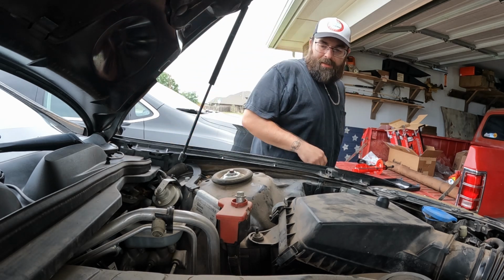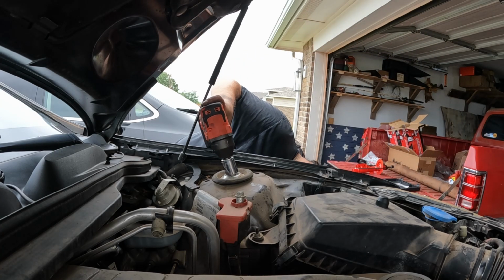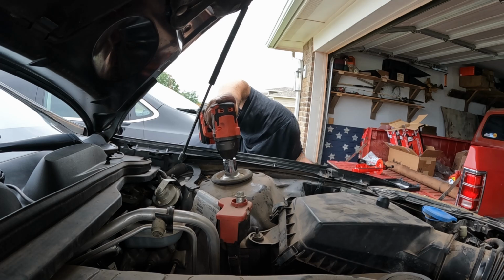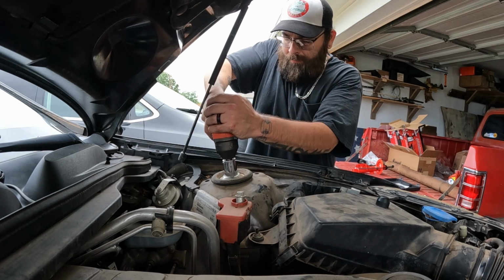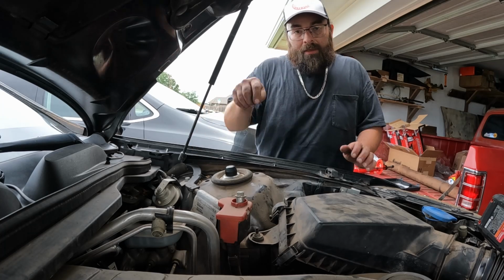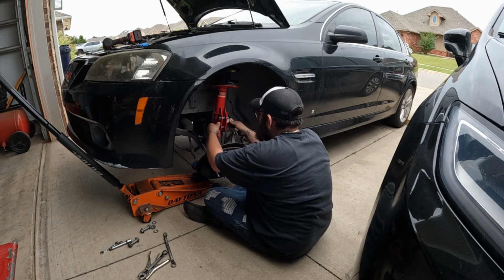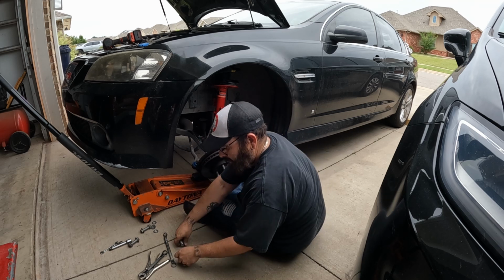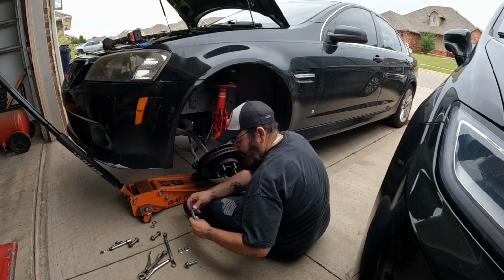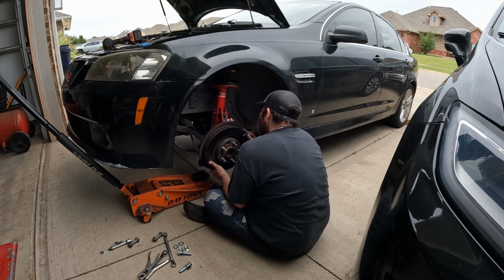There we go. Let's get that snugged up. Whoops. Alright, I'm gonna say that's good to go. We just gotta get down in the bottom and hook everything else back up. Alright, let's see if we can get this back together. The washers we're gonna reuse. Go ahead and set those up. And we just need to get this up in there.